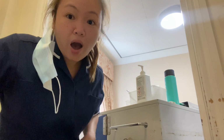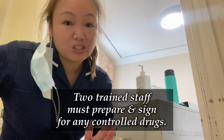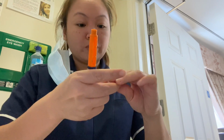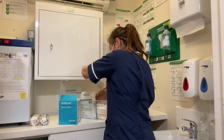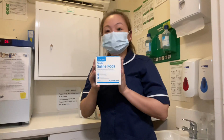Right, so now I'm going to give a controlled medication to my resident because she is in pain. Now I will prepare the insulin injection for my resident. I think she's almost finished having her lunch. I'm going to prepare 6 units as ordered. Okay, so connect this needle. At this point in time, I'm preparing my dressing materials to do my wound dressings.